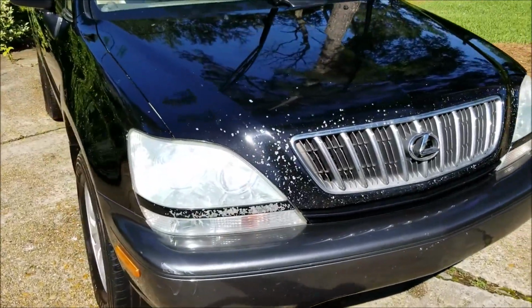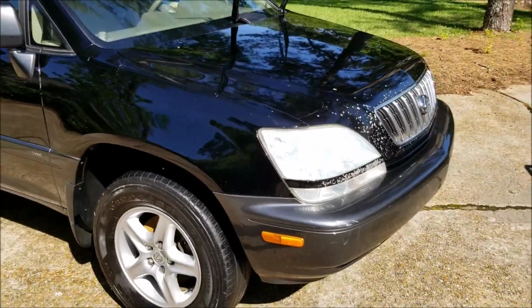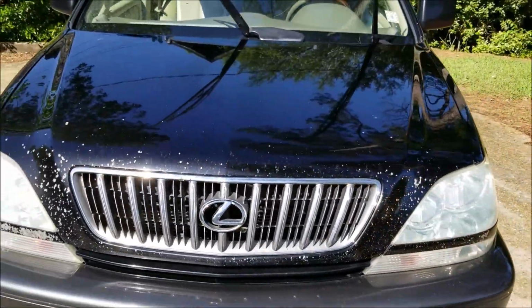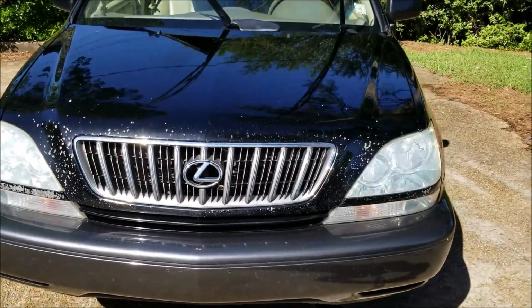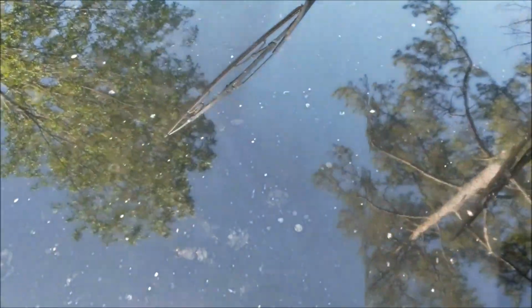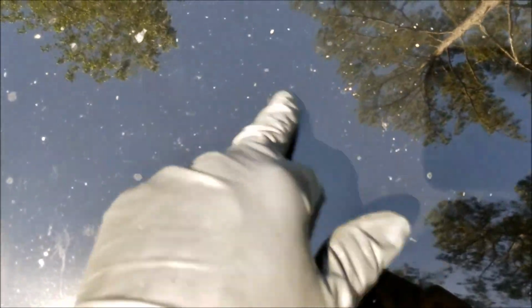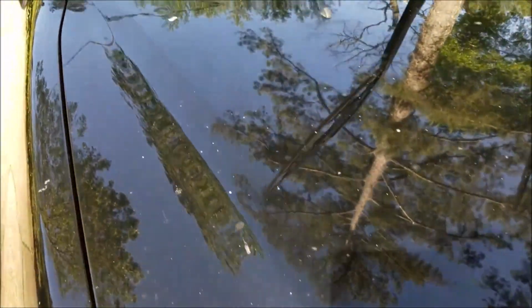All right, I'm all done. Okay, what I did to this vehicle is, as you can see, headlights have been restored. I polished it. It darkened the paint up a little bit. And as y'all know, it's not gonna remove any of this type of stuff. It looked like it's etched into the clear coat.